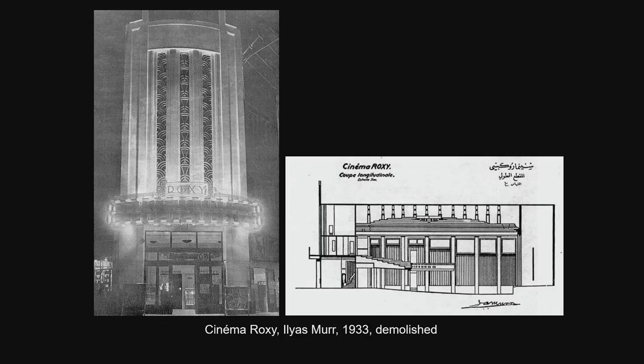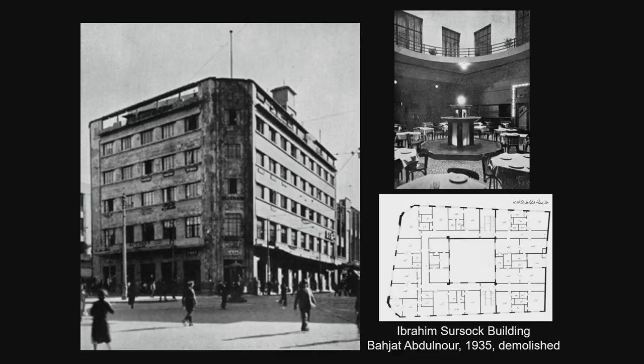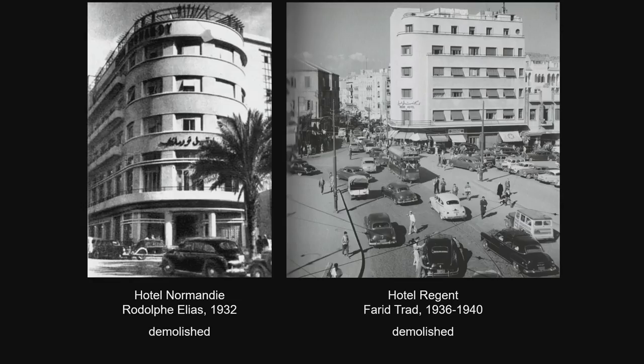precise models. We lost buildings like these, 1933, the Jacques Tabet building in the city square. This one was the first building to have long spans, 10 meter spans. We are in 1935, 10 meter spans in concrete for a car garage. Underground. We lost these hotels in the center.